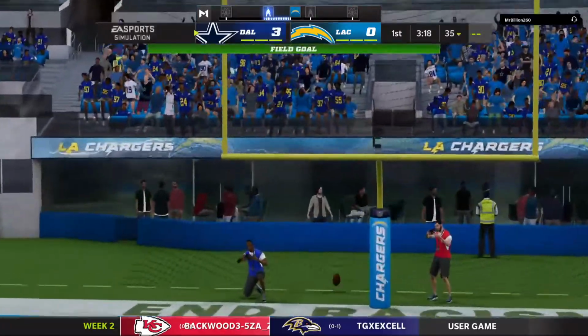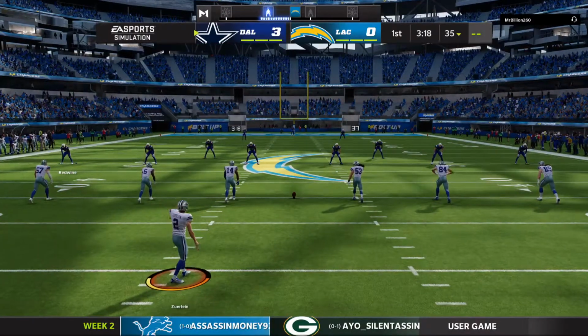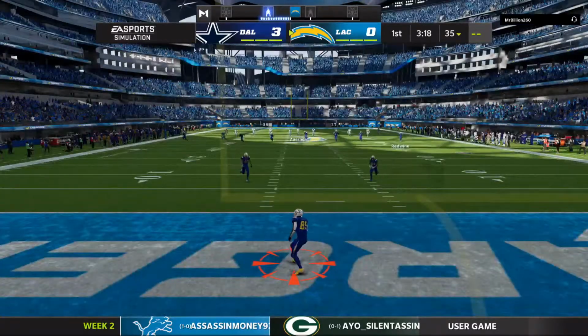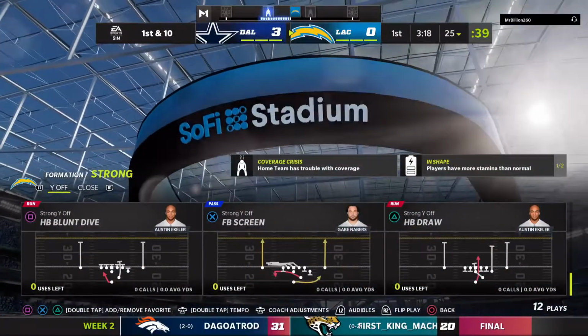And Zuerlein's kick is good. And the Cowboys are going to jump out to a 3-0 lead. In the end, the opening drive, Charles, does yield points, maybe not the touchdown that they wanted, though. Yeah, but bottom line, they wanted to get something out of that drive, and they did that. 3 points, they won't turn that down at all.